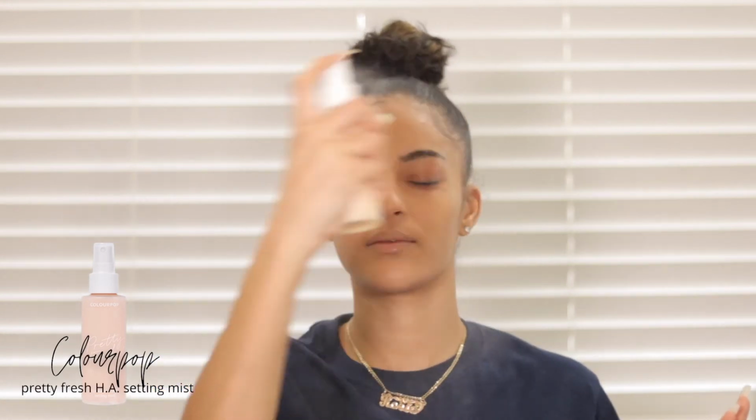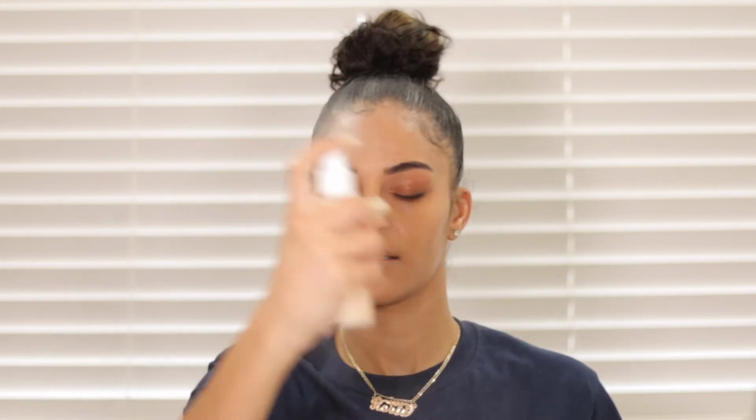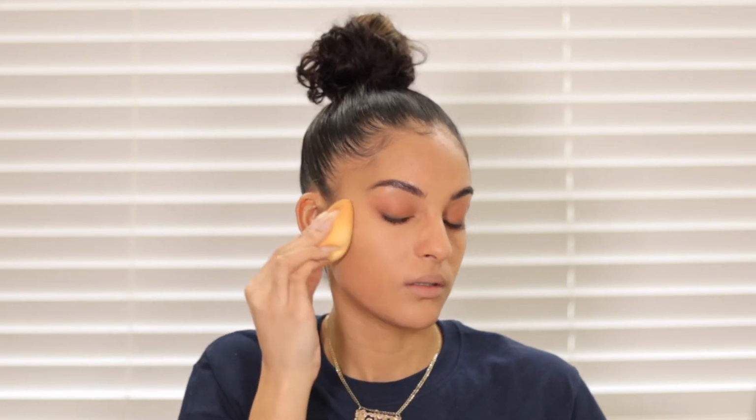Now to set everything in place, I'm going to use the Colourpop. You guys know I love this for this step. This just helps melt everything in. Using setting spray throughout your routine at least 3 times really helps the longevity of the makeup. So I'm going to let that dry down a little bit and then tap on top with my sponge. So you want to start tapping when it has dried down a little bit. You don't want to go straight in with your sponge because if you do, you could risk the fact that you could disturb the makeup underneath. So you want to make sure it's a little bit dry before tapping on top with your sponge.